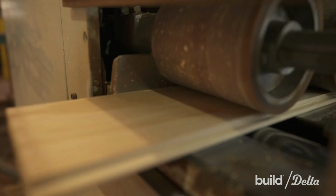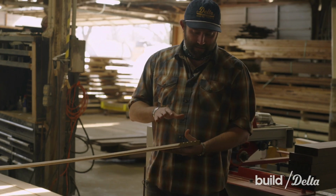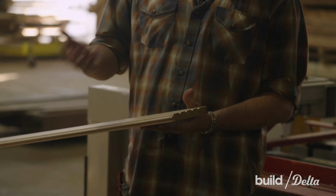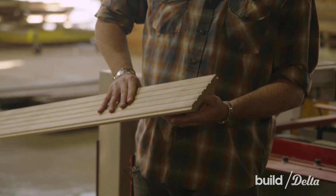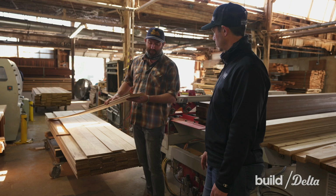We're hitting the bottom side. You can see we're running some relief grooves here. This really stabilizes the wood. Also offers some ventilation, especially when you're not installing in a rain screen. You actually get a little ventilation because of that. But more so, it's just kind of standard practice for exterior woods. It helps keep the wood flat.